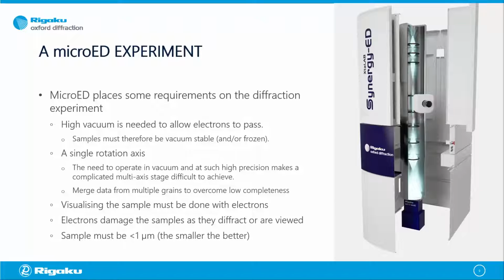So there are, of course, a few differences in the experimental setup when using electrons instead of X-rays. As I mentioned before, we have to have the samples in a vacuum so that the electrons can reach them, be diffracted by the sample, and then reach the detector on the other side. This means that you'll need to consider if your sample will survive in a vacuum in the first place. So materials that are sensitive to solvent loss could be a problem unless you freeze them first and have a cryo sample holder. We also only have a single rotation axis here, which can mean that getting complete data from a single grain will be impossible or difficult for low symmetry. To overcome this, we can merge data from multiple grains to make up a much higher completeness dataset.